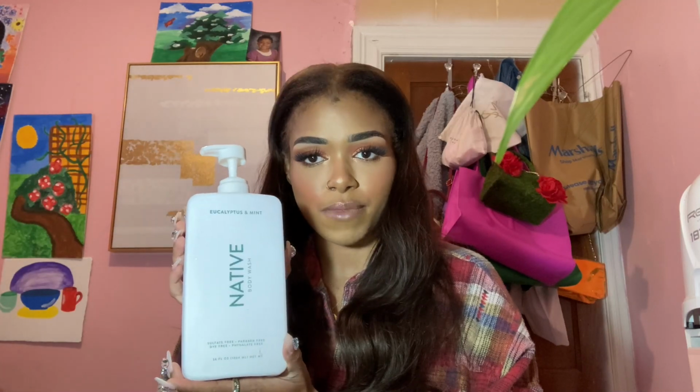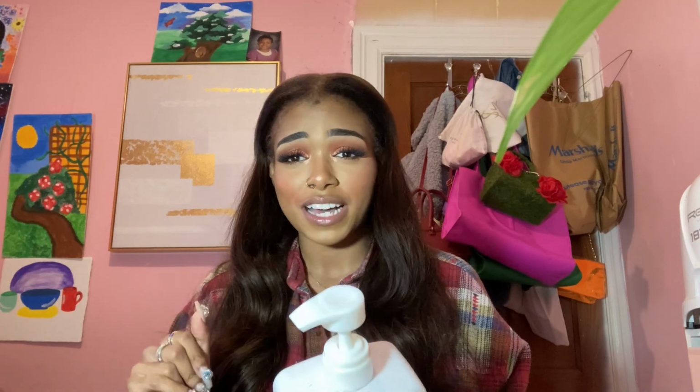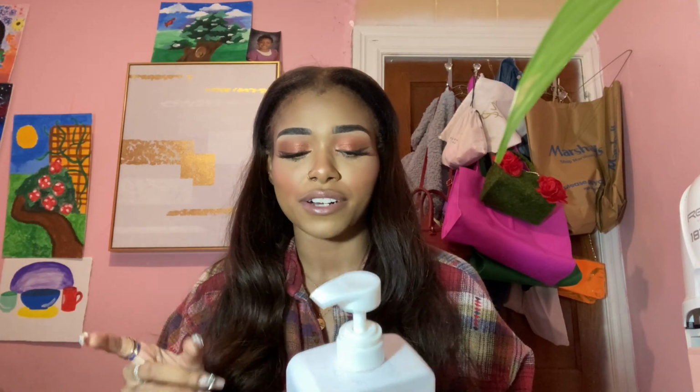My first one here is Eucalyptus and Mint. I got the big bottle. The thing I love about Native Soap is that it is sulfate free, paraben free, it's simple, it smells good, and everything that they use is 100% recyclable, because we have to take care of this earth that we are living on, this blue-green space marble. We have to reduce, reuse, recycle.